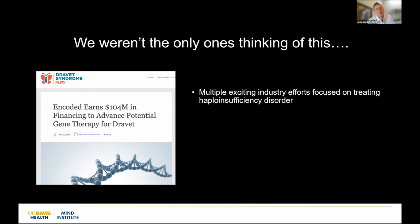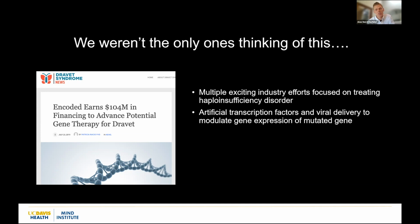And there are now a number of academic and industry efforts trying to use the same model across some of these haploinsufficiency disorders. So the idea here is that we can rationally design one of these artificial transcription factors to induce or increase the amount of protein produced by the functioning copy of the remaining gene.